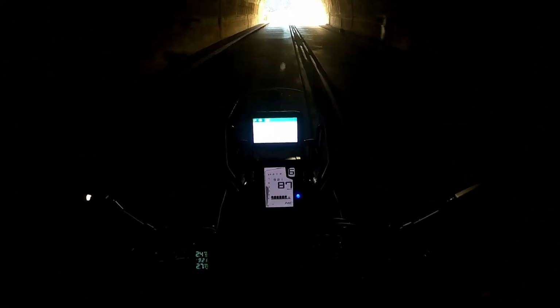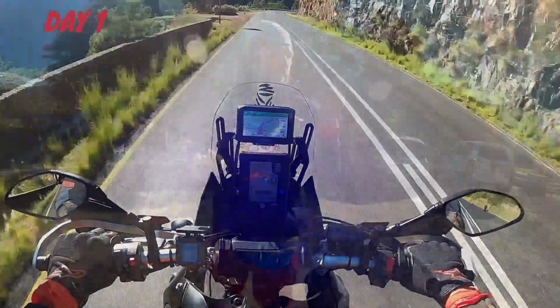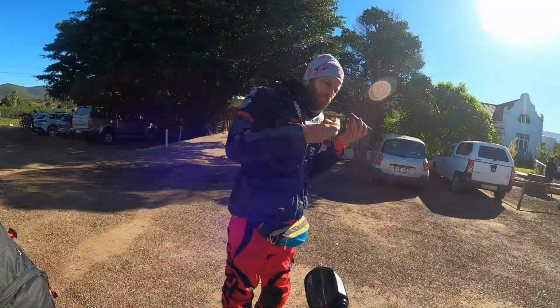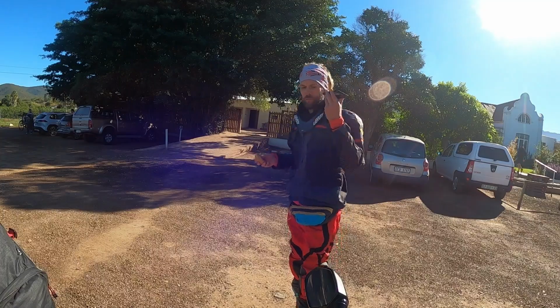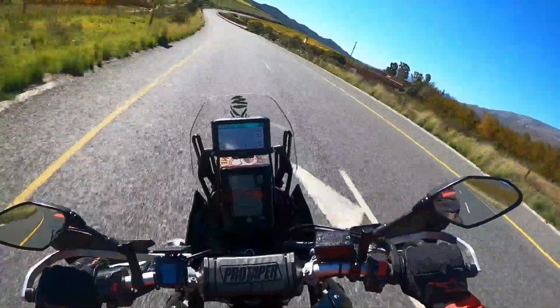So welcome to the maiden adventure of me and Zuri. This is my newly acquired T7 after the accident. I was doing a 3-day solo trip to the Garden Route, stopped here for a little breakfast pie, quickly organized some accommodation in Wilderness, and then I hit the Route 62.